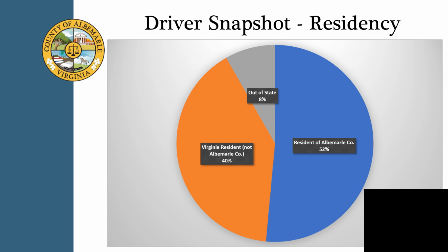And what's the makeup of this 40%? What we seem to believe is that the vast majority are neighboring jurisdictions such as Greene County, Madison County, Nelson County, Amherst County, Fluvanna, Buckingham, Louisa, Orange, jurisdictions that may be commuting through Albemarle County to other points north or south of us or east or west of us, or coming to work in Albemarle County or the city of Charlottesville. So just a little more than half of our interactions are local residents, but a lot of our interactions are also coming from people that are traveling the roadways through Albemarle County.